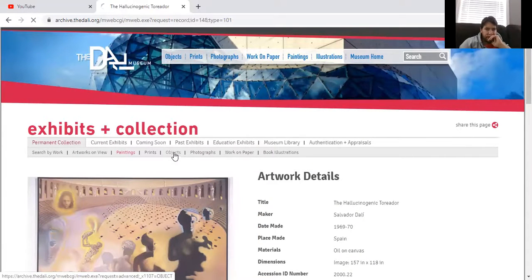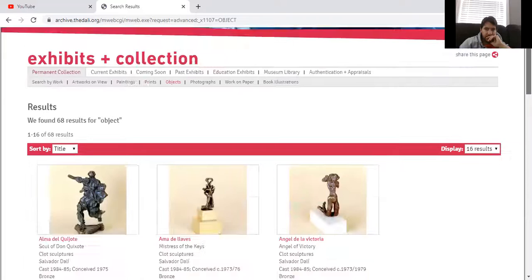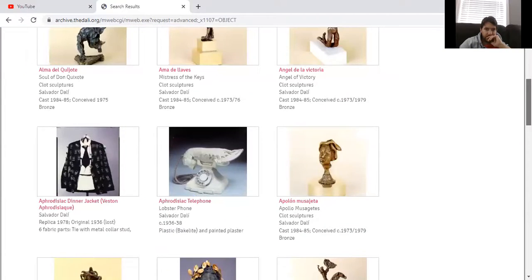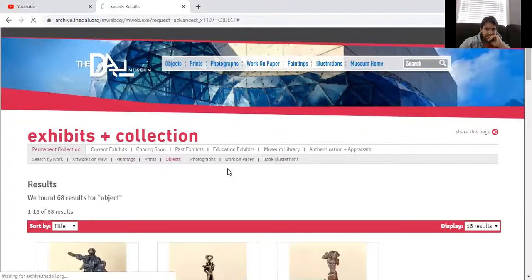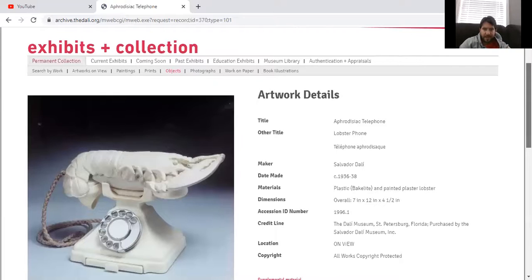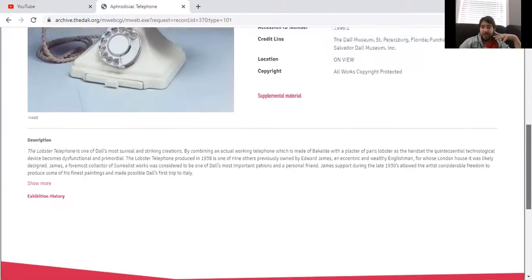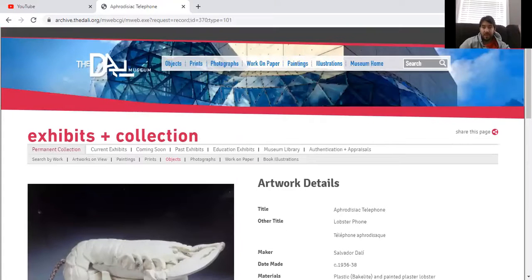Let's look at objects really quick. He made sculptures too, and his sculptures are really weird. Like, what is this thing? Luxury telephone. I don't know what possessed him to do this, but it's kind of interesting. Salvador Dali, I don't have time in this little video to explain all the crazy, awesome things that he has done, but you should really consider looking at Dali.org.